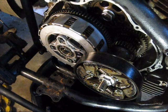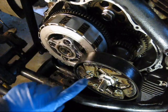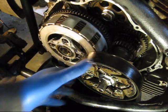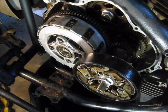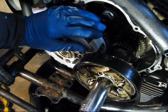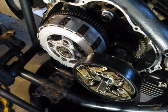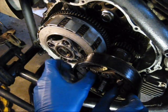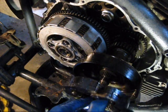Okay, so we got the side cover off, the washer's running in the background. So this is our centrifugal clutch here. This is the centrifugal clutch drum. Inside it is the centrifugal clutch, and then we have our shifting clutch basket. So we're going to go ahead and take the centrifugal clutch off, take a look at it. Okay, just pull this out. I don't want to pull the drum off just yet.